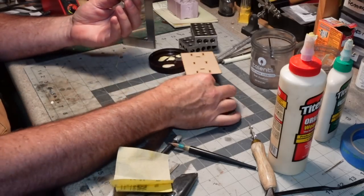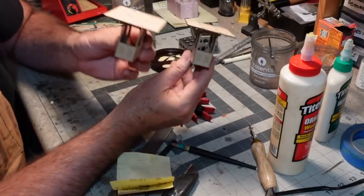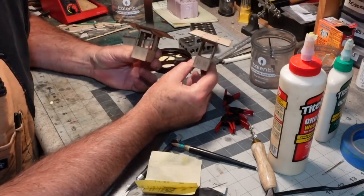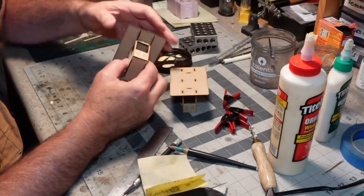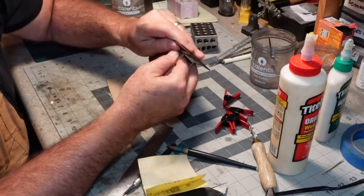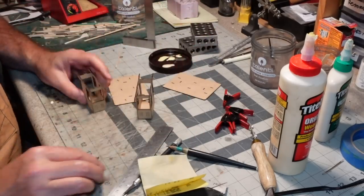All right. Already starting to look like something. Got the bare bones of our ticket booths completed. Now I'm going to get a coat of primer on these. I'm not going to put the roofs on until much later. So right now, get some primer on these and get them ready for final paint.